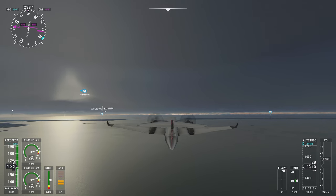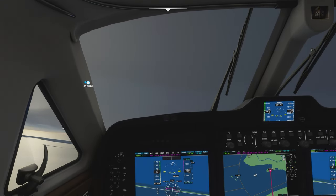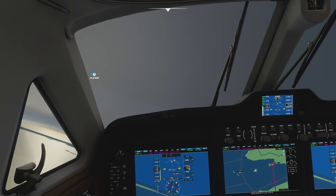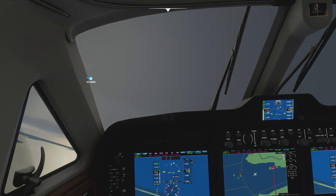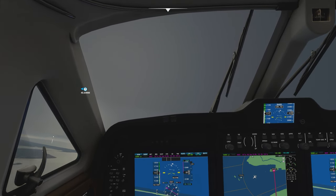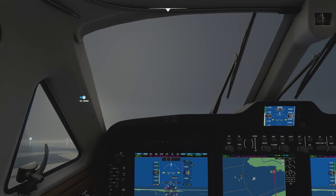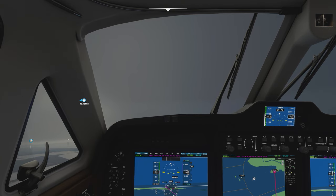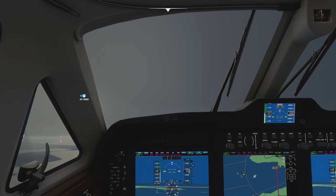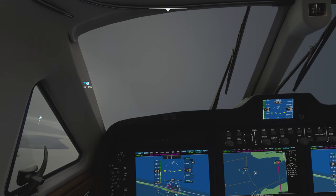Okay, time to make my turn. Roger, KA-499. Like my flight number this time, 4999. That sounds really cool. Okay, continuing to climb while we make this turn. I dropped in speed a bit, but that should be fine. Let's continue on our turn.